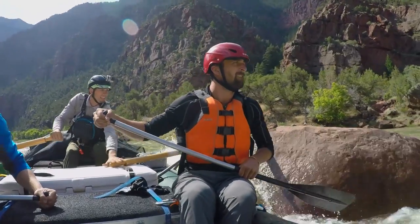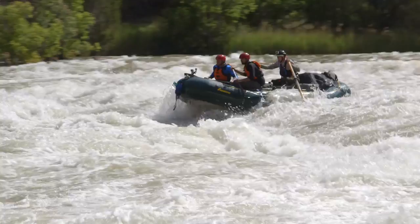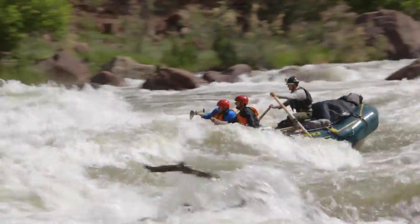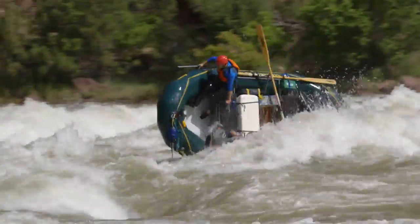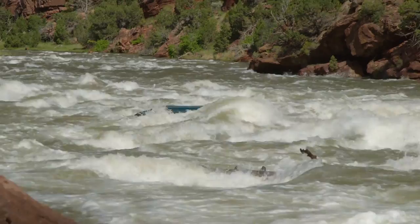We've just entered one of the most notorious sections of whitewater on the Green River. All forward, all forward! We go crashing right into the first wave. As we come up to the crest of the second wave, you can start to feel the boat rise up. For a second, I feel like I'm levitating. And just like that, we're in the water.